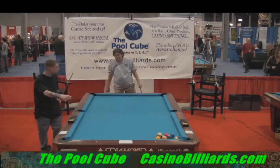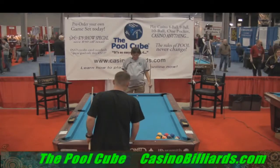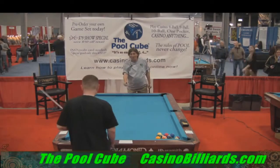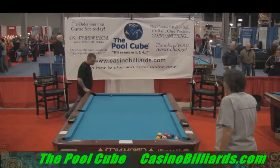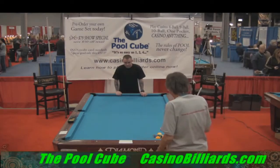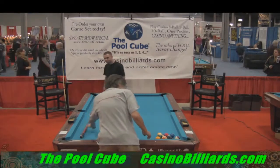The pool cube is a six-sided die that has five numbers, and one side says lose your break. Terri rolled lose your break, and so Josh didn't roll for the break. Looks like Josh is getting the break. Now he's going to roll for the point. The point is the bet for this particular rack.